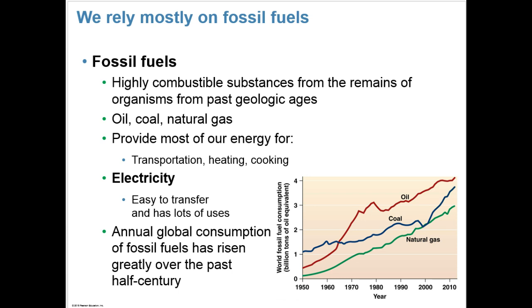We use 3 main fossil fuels in the form of solid coal, liquid oil, and natural gas. Fossil fuels provide most of the energy that we buy, sell, and consume because of their high energy content that makes them so efficient to ship, store, and burn. A single gallon of oil contains as much energy as a person would expend in nearly 600 hours of human labor.